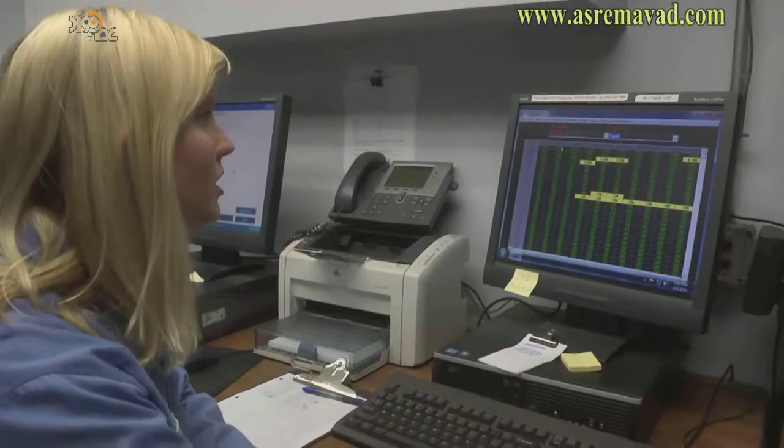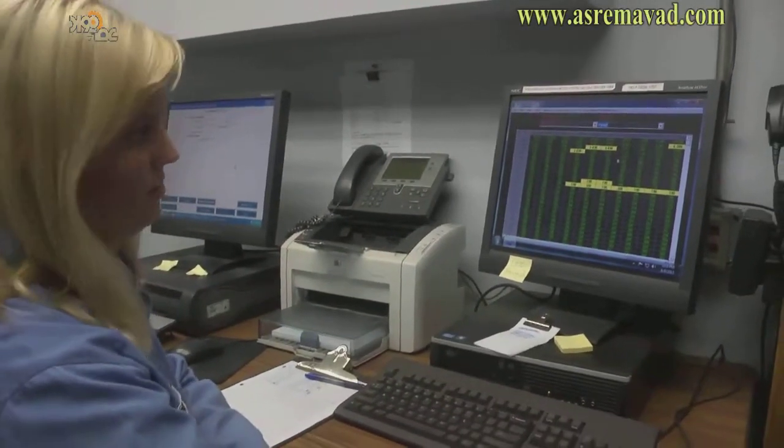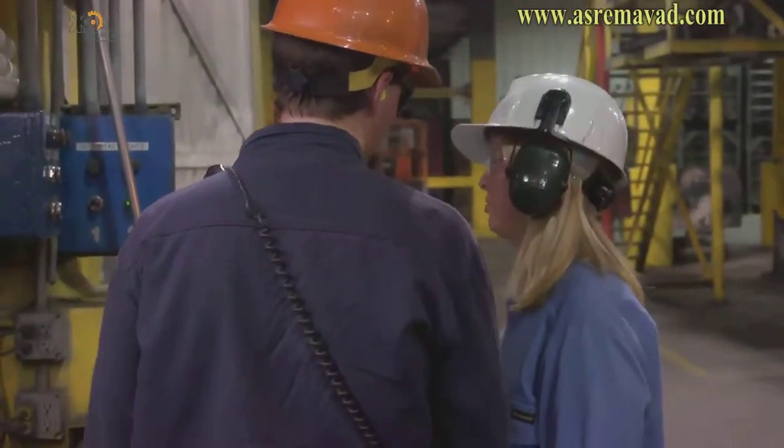So we're involved with the casting as it goes through, being poured to how it's cooled, and the testing before it leaves. I'd say the majority of the time is spent in the lab. We do go out on the floor on occasion as well.